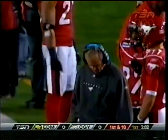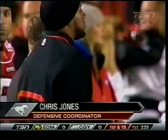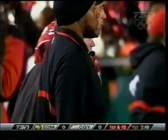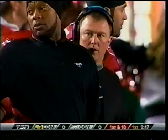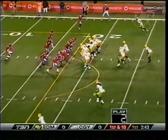Gave up 44 points last week. I know that game went to overtime. John Huffnagel told me yesterday they had times to win the game on defense and didn't. So Chris Jones is dealing with different personnel, but he has to get this defense going. And in the last 2 games, they've surrendered 76 points and 965 yards.